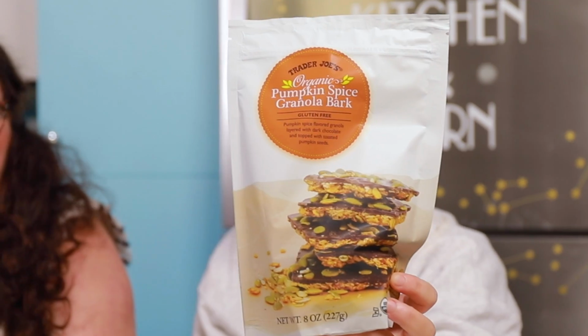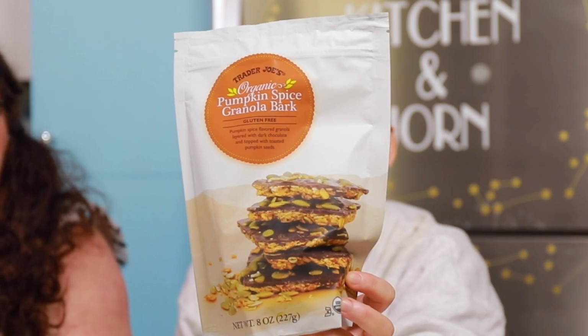The next thing we're going to be trying is the Trader Joe's organic pumpkin spice granola bark. Pumpkin puree, coconut oil, almonds. None of that sounds good to me. Okay, this is boring. You don't need to write a paragraph to sell me on it. Either I want it from the ingredient list in the photo or I don't. Bark I feel like is usually thin, but whatever. It looks like actual tree bark.